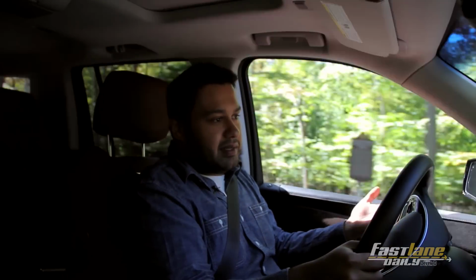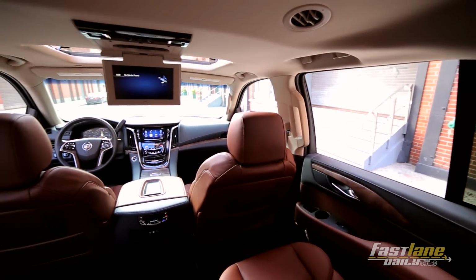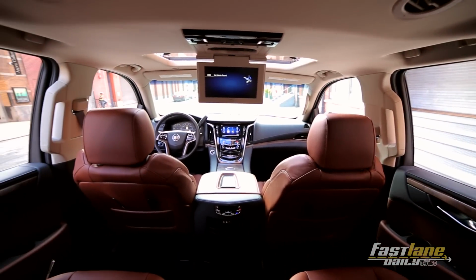You can put it into sport mode, which I don't know why it exists, but you can, and the suspension does firm up a little bit. To me, a Cadillac Escalade is all about comfort. So touring for me is the mode to go for.